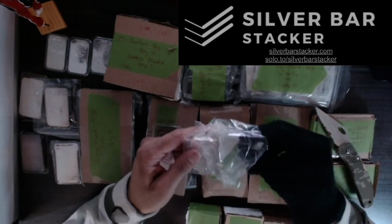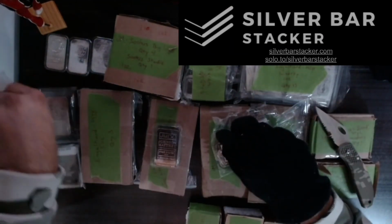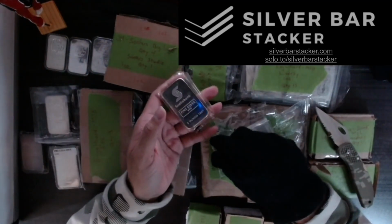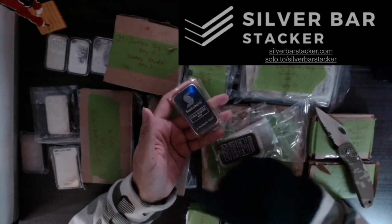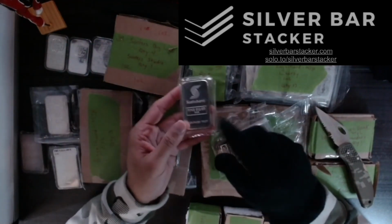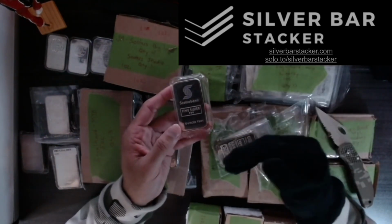And so sometimes you even notice that on some of these rare vintage bars, for example, the Scotiabank, this is a great example. The Scotiabank Johnson Matthey 5-ounce bar is only 500 minted. But then if you go up to the Scotiabank 10-ounce bar, that's 10,000 minted for Johnson Matthey. But then if you go for the Scotiabank Engelhard 10-ounce bar, that's 250 minted. So it really differs, and you really have to do your research, right?